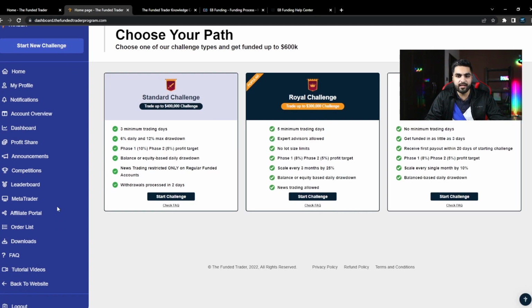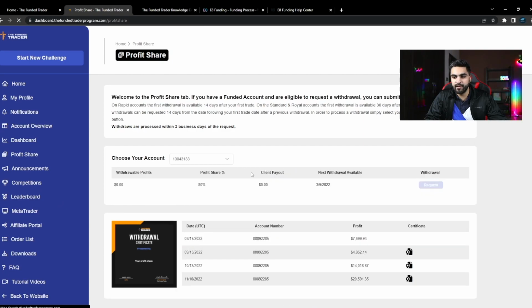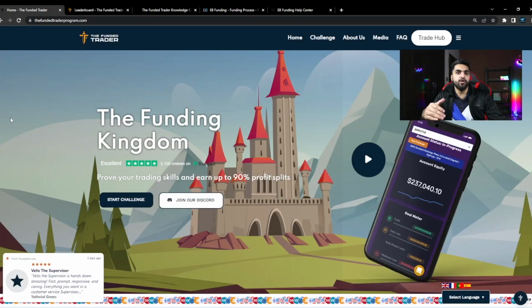There are so many things that are mentioned, just like the account overviews. Let me show you that as well. You can see my phase 1 of the account, my phase 2 of the account, and my funded account that I have with them, $500,000 funded account. There is a dashboard section, profit share section as well. I have made this much profit with the Funded Trader Program, and a lot more information like the announcements, the competitions, the leaderboards, etc. So that's the overview of their website, the Funded Trader Program and E8 Funding.